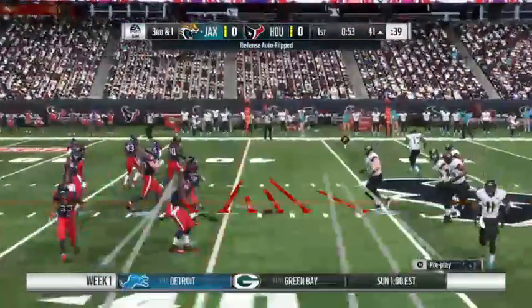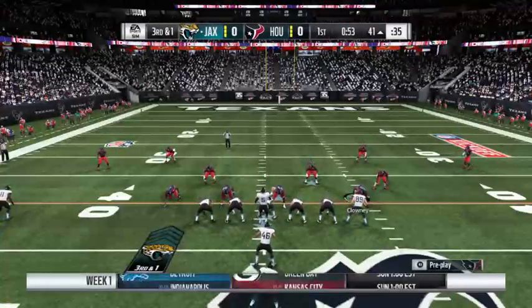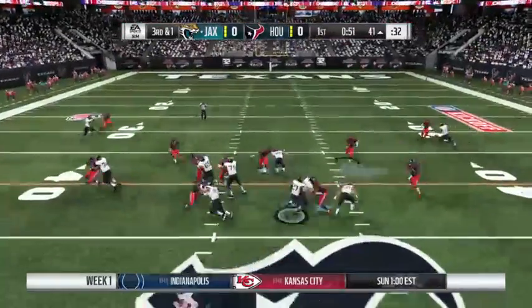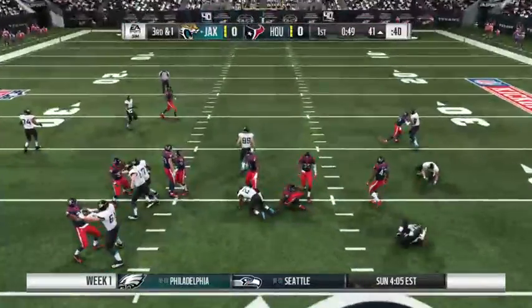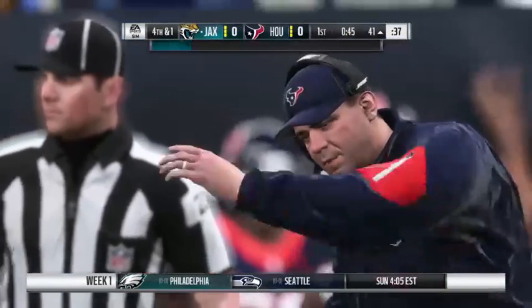This is 3rd and 1. Very likely 4-down territory, even if they don't get it, though. They'll try and run forward with Fournette. Call it no gain that time, and they're going to be left looking up at a 4th and 1.